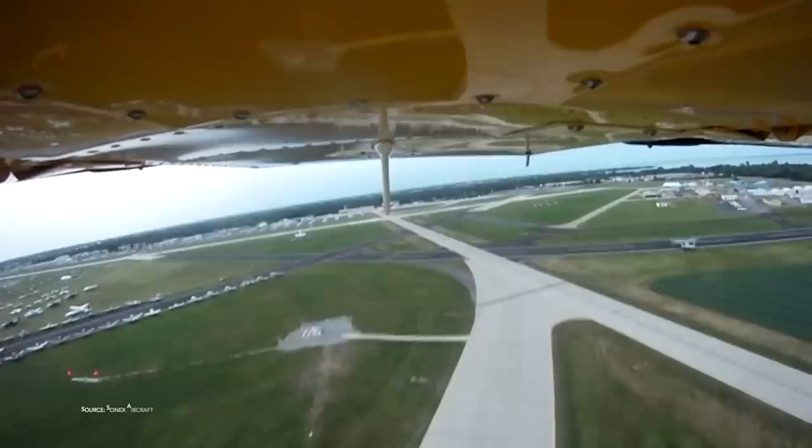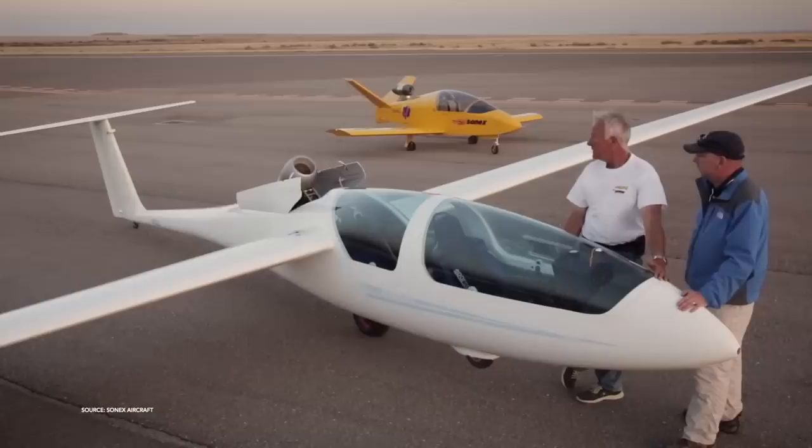Also keep in mind that these are all experimental airplanes, so the only way you can get one is either you buy used or you build one yourself from scratch.